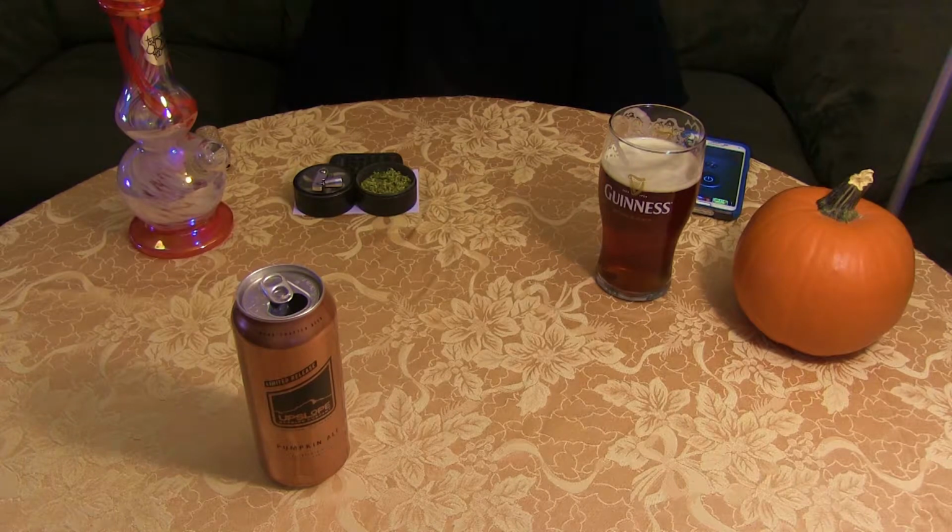Now, as far as the mouthfeel goes on this one, I would say it's got a kind of a creamy start, but then it's got a real dry finish on it.